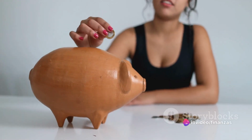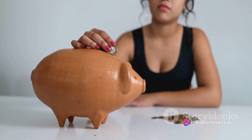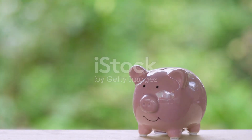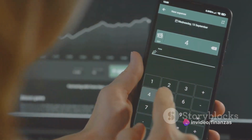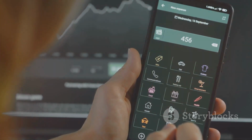Every dollar you save is a dollar you can invest in your future, whether that's buying a house, going on a dream vacation, or simply building a safety net for rainy days. There's power in knowledge, and now you have the knowledge to take your financial future into your own hands. So, go ahead, take that first step. Start tracking your expenses today and see the difference it can make in your life.